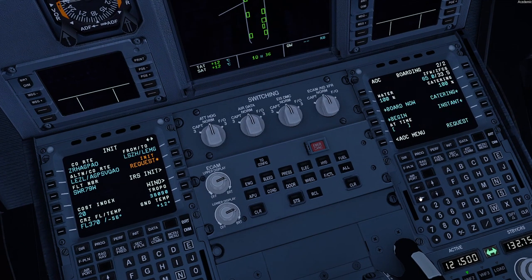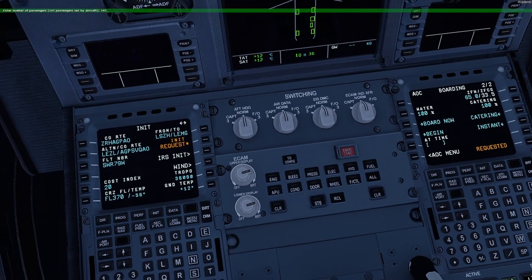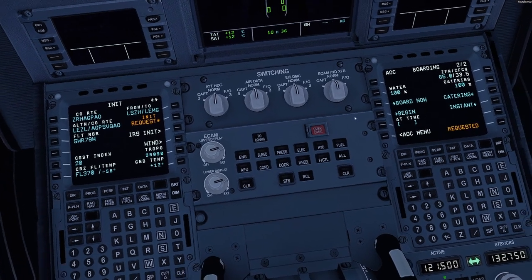Catering I did as well before I started recording, because GSX doesn't like it when you do both sometimes, so I decided to do it separately, which meant you can't see the catering. Otherwise, it would take absolutely ages to do everything. So we'll request boarding, 147, that's okay.